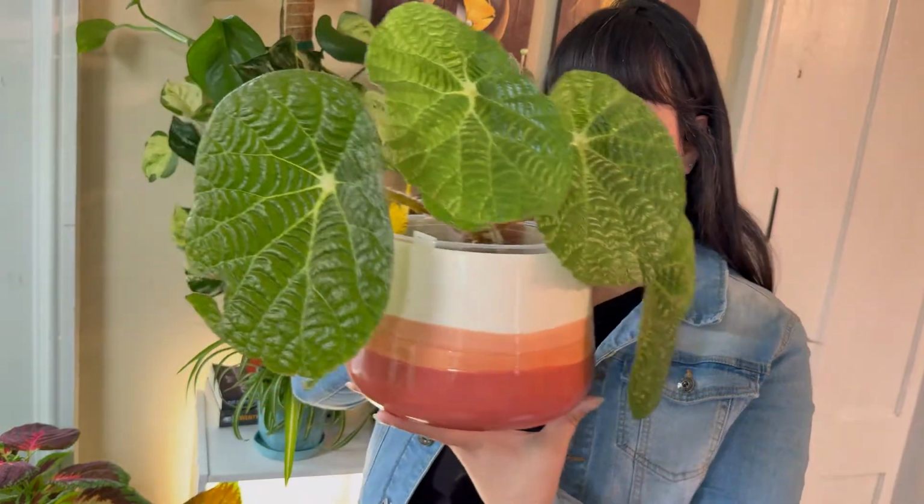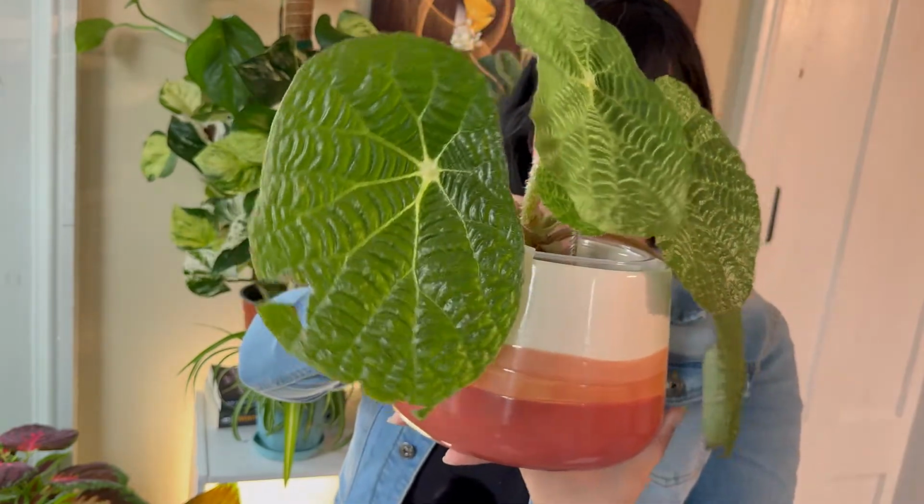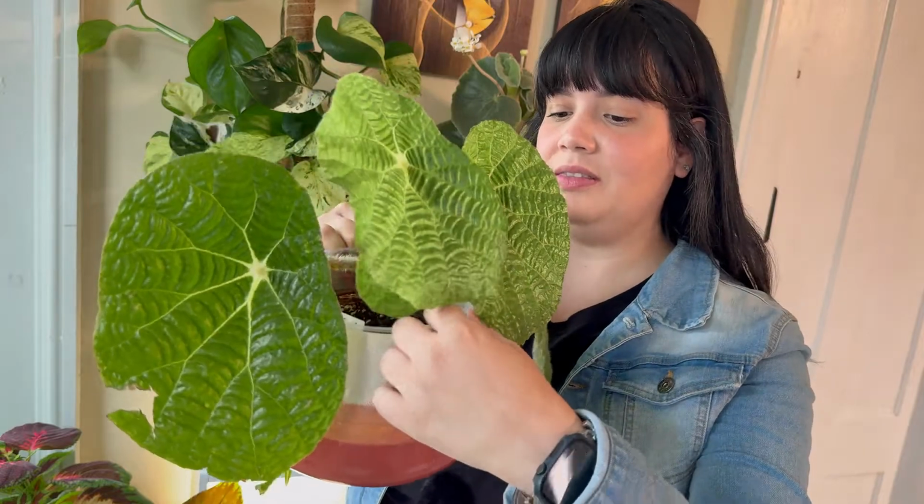Okay, so coming at number 4 is my Hoya Polyneura, and I don't even have to say much as to why she's on this favorite list. As you guys can see, she is looking stunning. She was recently in a repot. I'm just going to take her out of the pot because this is quite heavy.